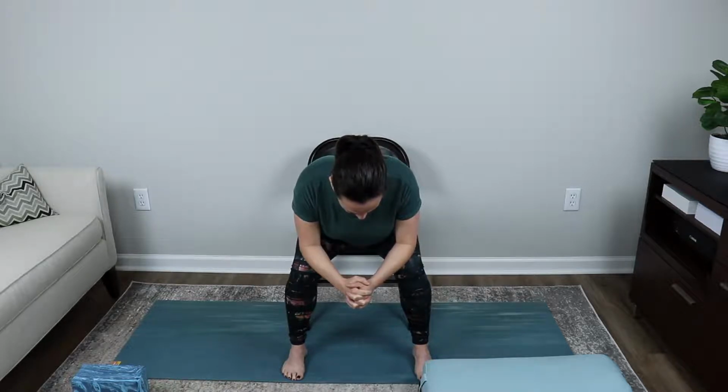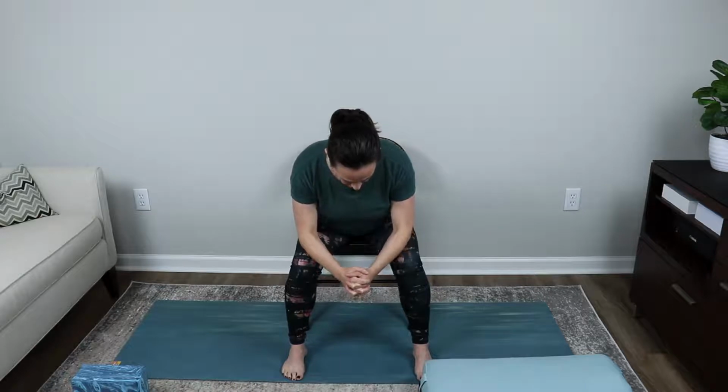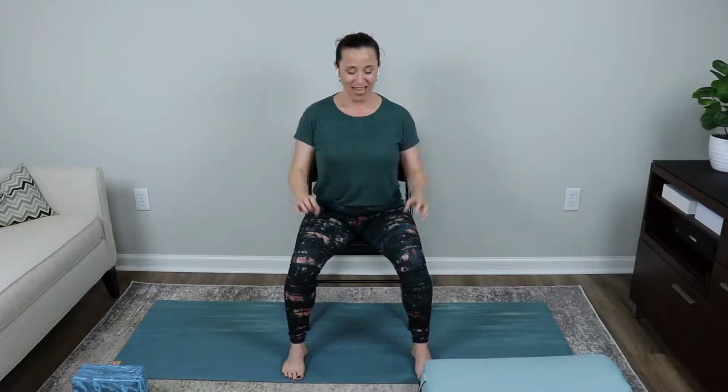Now from this position, push into your feet, feel your hamstrings and glutes engage. Gently start to push your tailbone down towards the chair. Start to slowly elongate your body up, roll your shoulders back, lengthen your neck, settle your chin, and put a smile on your face. Because I am going to promise you, if you do that regularly enough, you will become regular.